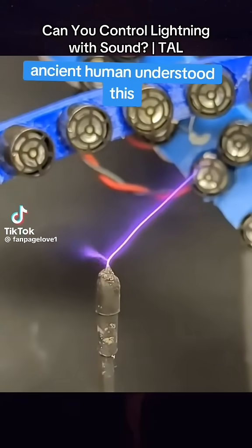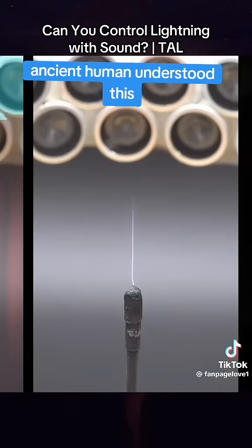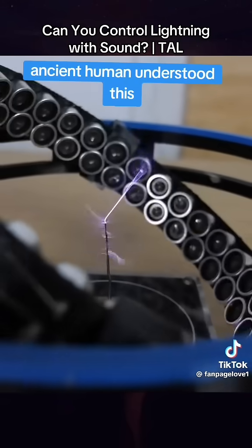What if we could control lightning, bending it through the air like a puppet on a string? Today I'm going to show you a breakthrough that sounds impossible. I'm going to guide electric plasma using ultrasonic waves.